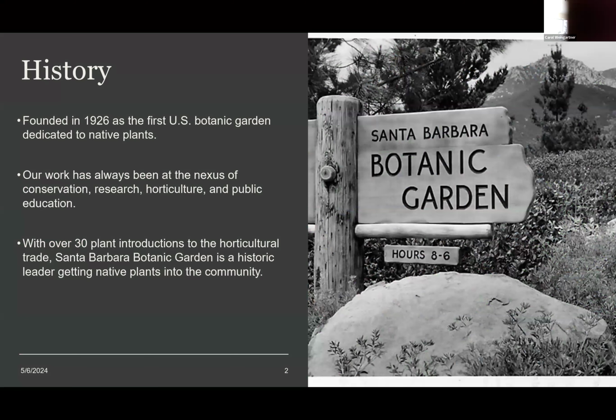And just in terms of the home gardener, we've introduced over 30 horticultural varieties of plants. Many of these introductions have been horticultural selections. So these are plants that exhibit interesting traits in the wild in a particular population that horticulturalists then take and propagate because of those traits. One example is Salvia spathacea 'Avis Keaty', the Avis Keaty hummingbird sage, which is a population of hummingbird sage that a volunteer from the garden found in the foothills of Santa Barbara. And instead of having magenta flowers, it has yellow flowers. And it's been introduced as a horticultural variety.